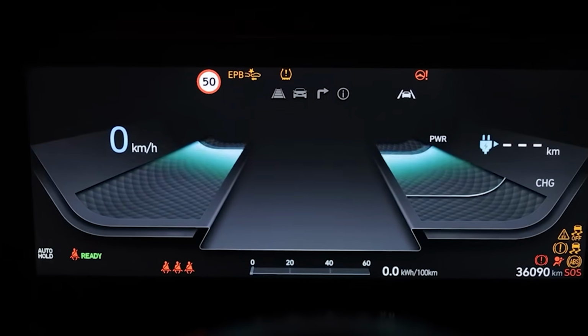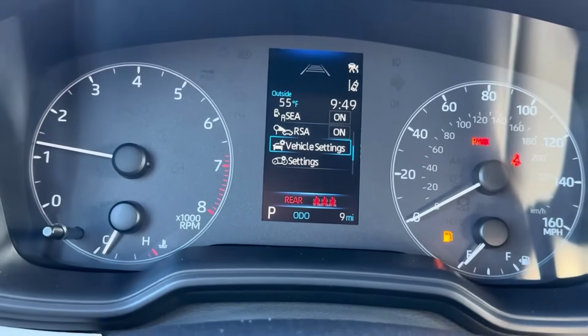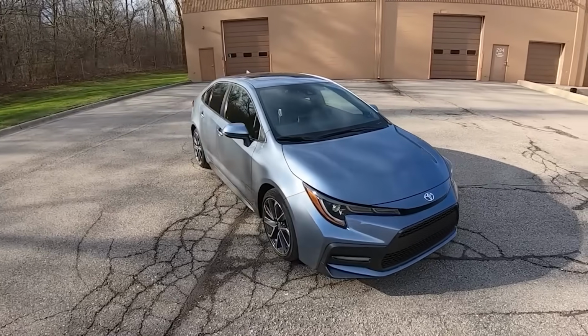Just head into your infotainment screen, tap on Settings, go to Safety and Alerts, or sometimes Vehicle Settings depending on your model, and switch on Rear Seat Reminder. Done. But Toyota didn't stop there.